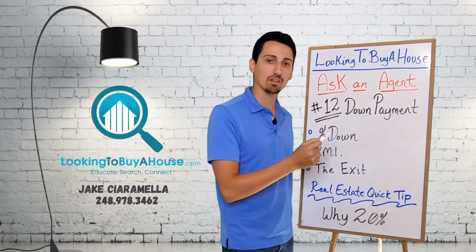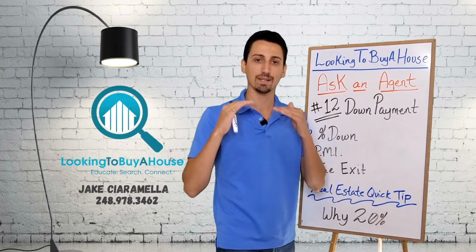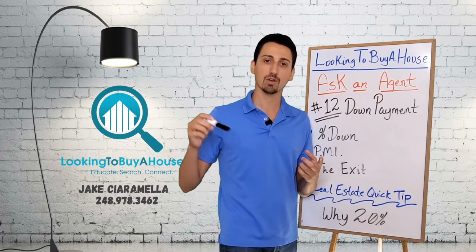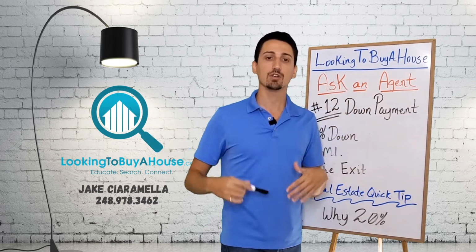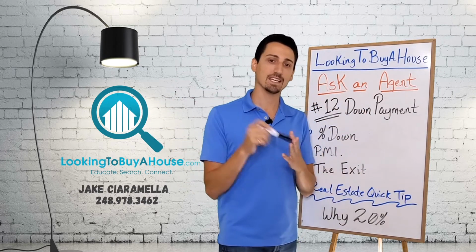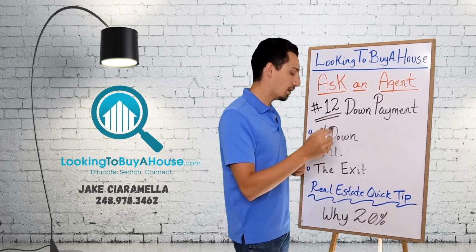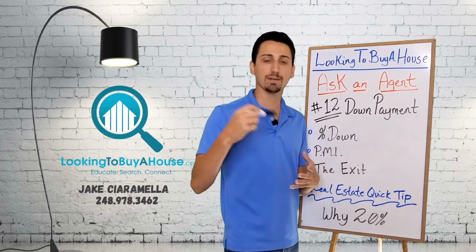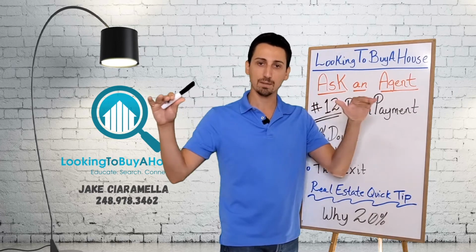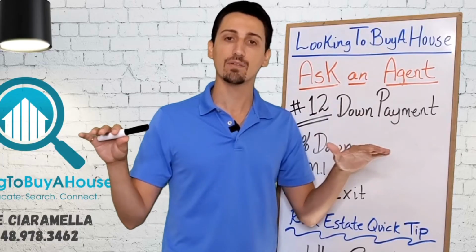PMI stays on the loan until there's 20% equity in your house. That 20% equity could come from making payments, the market. There's so much growth in the market. You could ask them to reevaluate and see if you cross that 20% barrier. But understand the reason that they have this is to protect the loan from a default. Until you're at the 20% barrier, they're saying you don't have enough at stake.